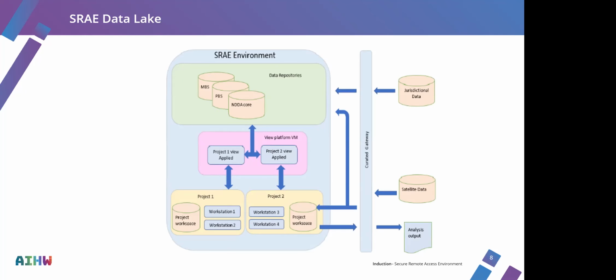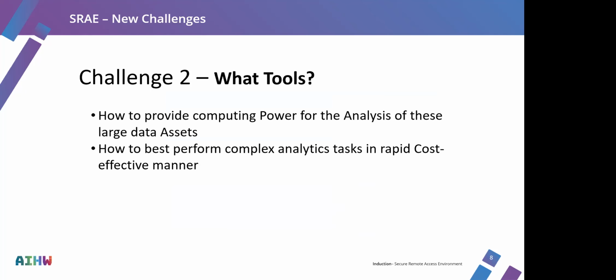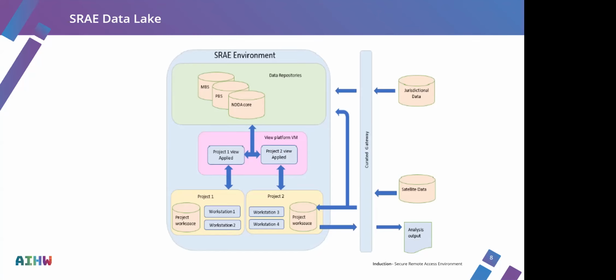This has been a bit of a challenge, but we've implemented this using Amazon Athena to supply that Views functionality. Amazon Athena is an AWS software as a service serverless query engine using SQL. So it interfaces between the projects themselves and the data lake.